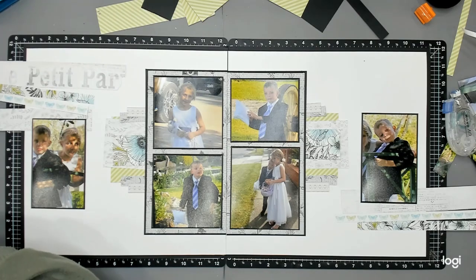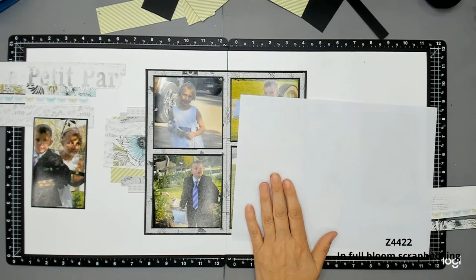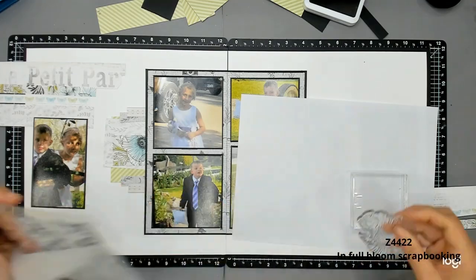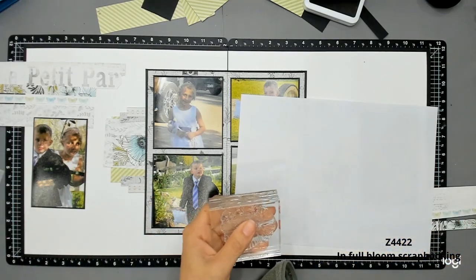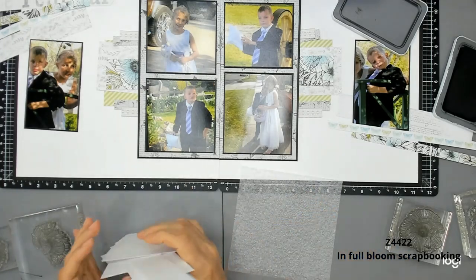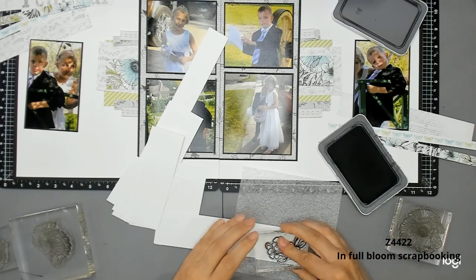So I'm going to bring in a stamp set. Now this is the In Full Bloom scrapbooking stamp set. Again, this one is not available anymore, guys. It had sold out, but I'm sure you've got flower collections at home in your little stash that you can use.